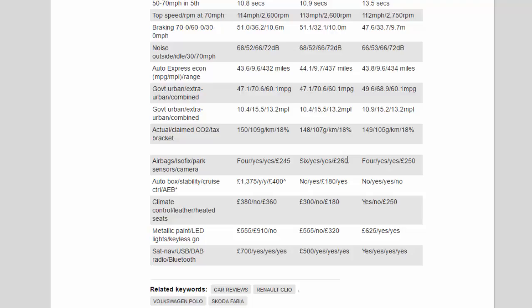Actual / claimed CO2 / tax bracket. 150 / 109 g/km / 18%. 148 / 107 g/km / 18%. 149 / 105 g/km / 18%. Airbags / ISOFIX / park sensors / camera. 4 / yes / yes / £245. 6 / yes / yes / £260. 4 / yes / yes / £250. Auto box / stability / cruise control / EB asterisk. £1,375 / yes / £400. No / yes / £180 / yes. No / yes / yes / no.